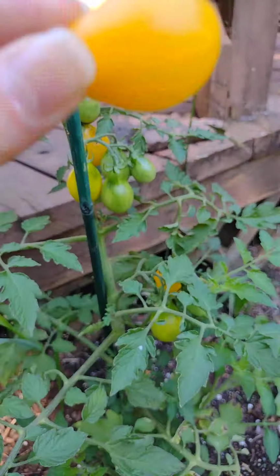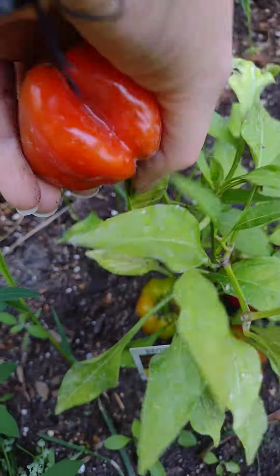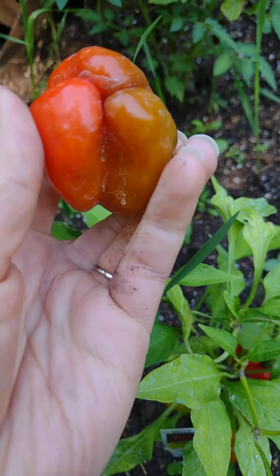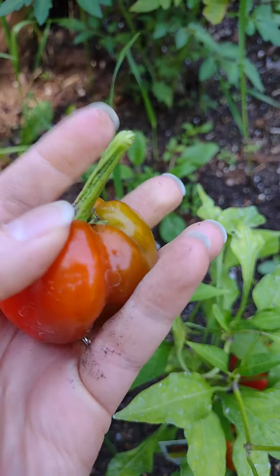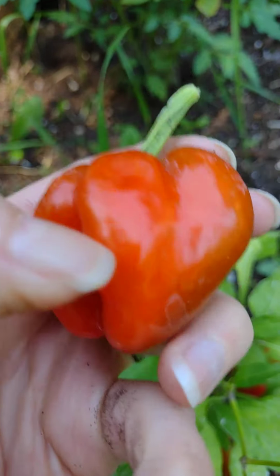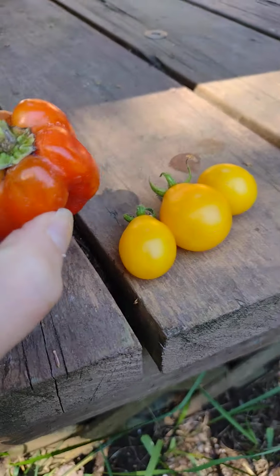Oh, it's dirty. Is Cajun bell sweet pepper. I've had a couple of those already. I do not think they are very sweet. They are spicy. Ooh, dirty. Spicy. Spicy pepper. Add that to the pile.